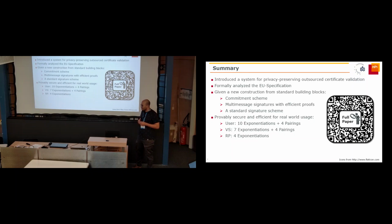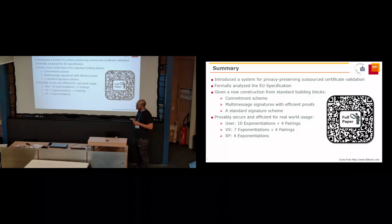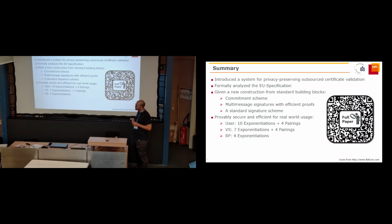Okay, great. And another question related is if this is a legal requirement or if this is a suggestion for implementing these systems. Is it legally enforced, like if you were to implement one of these systems? The EU spec. Yeah, yeah. No, it is just a proposal.